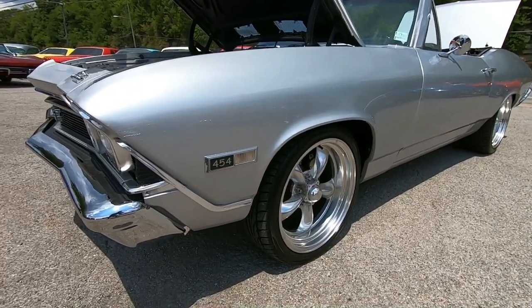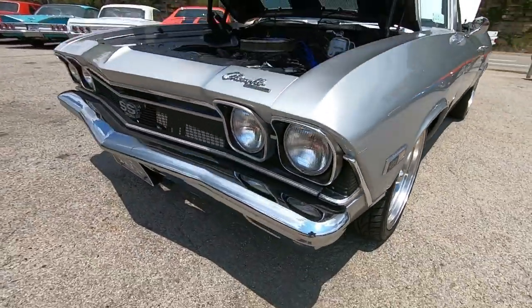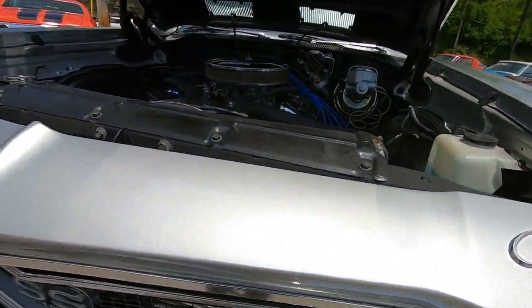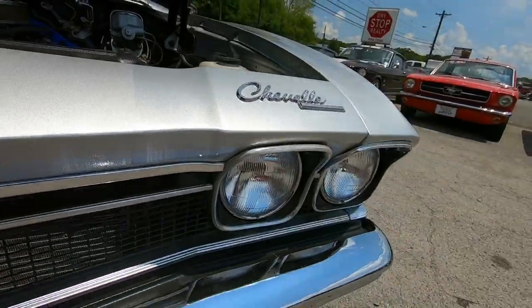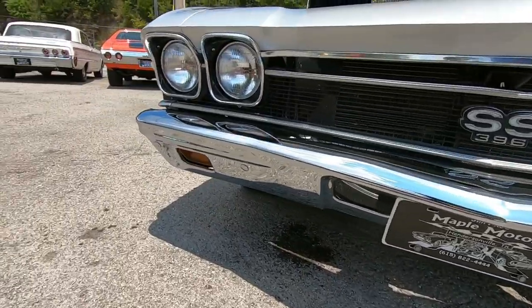Right here in the front, there is some chips in the fender. Looks like somebody scratched it and touched it back up. The paint job looks awesome though. It's got some ghost stripes on it. The bumper in the front is new. The grill looks great. Headlight bezels are in great condition as well.